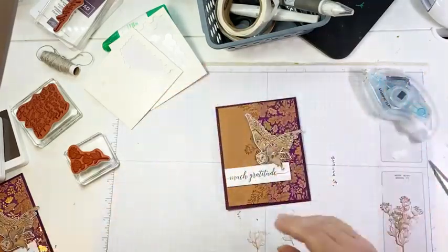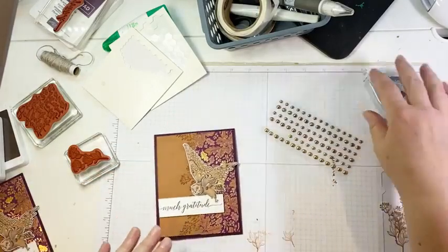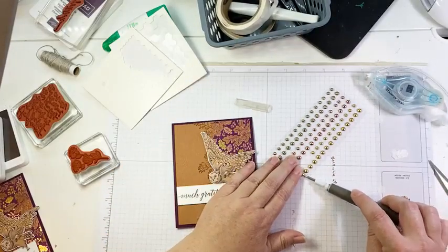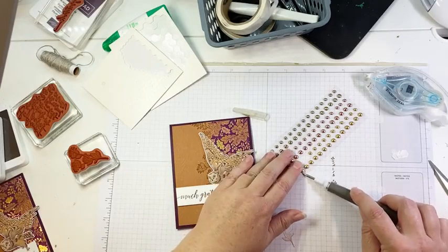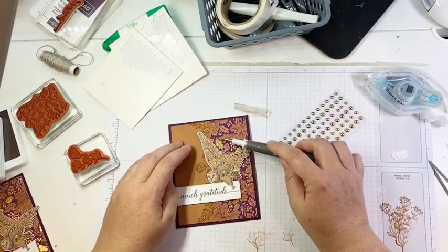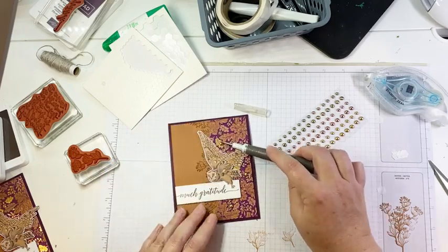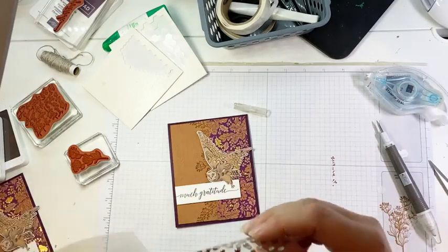Okay, so there is our card. We're going to add some magical gems here. We're going to do some brushed metallic dots in the gold, of course. So whenever we're using these, we are making a triangle, right? Because visually, that's what our eye wants to see. So let's do one. No, we'll keep it on the DSP. So there is a rather acute triangle, but it is a triangle nonetheless.